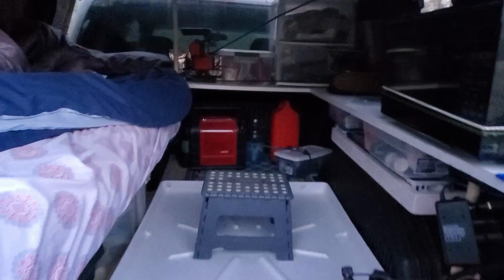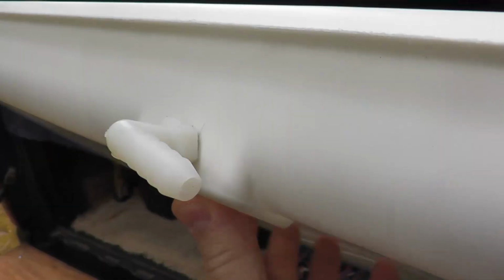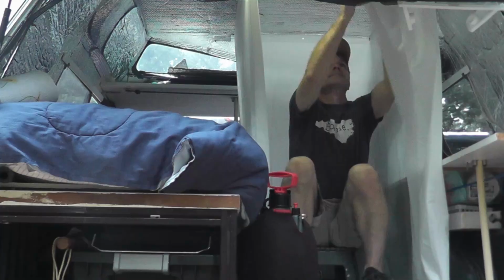I'm going to heat up some water, get the temperature just right in my little portable pump shower, and end up with a fully functional truck shell shower. I do have a video posted showing more details step by step on how I built this and put it all together. If you're interested, you can check it out.